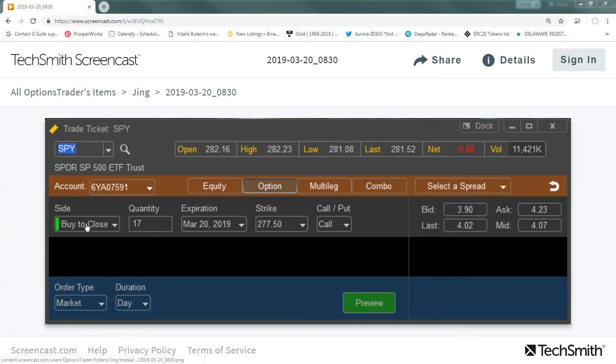So last Monday, we sold to open 17 contracts of the March 20, 2019 277.50 strike call option. It's called a covered call because we own 1,700 shares of the SPY. Today we're buying to close that position for about $1 less than we collected initially. So the easy math is we have 1,700 shares and we made around $1 profit on those shares from the covered call trade. And this is while everyone else is just flat out losing money because they're just long equities.